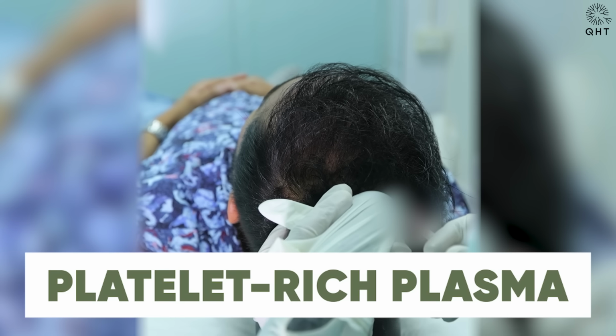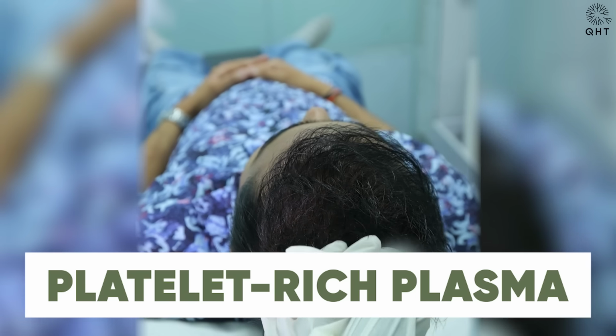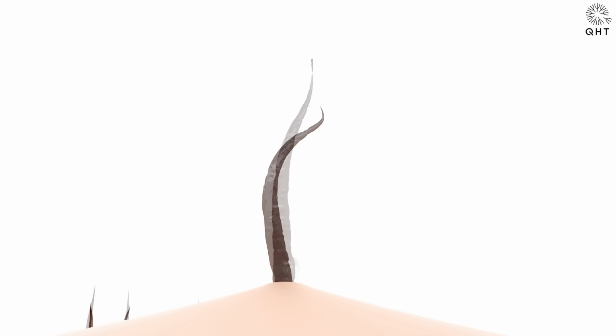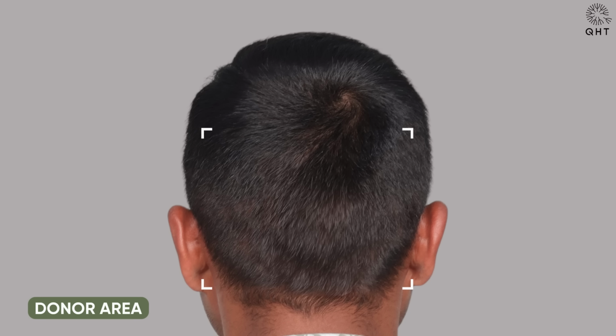During this visit, he also underwent his first PRP, platelet-rich plasma therapy session, which helps to nourish the scalp, strengthen the implanted follicles, and stimulate early regrowth by providing essential growth factors and nutrients directly to the roots. His donor area had completely healed, showing uniform texture and healthy native hair regrowth, indicating excellent recovery and progress at this stage.